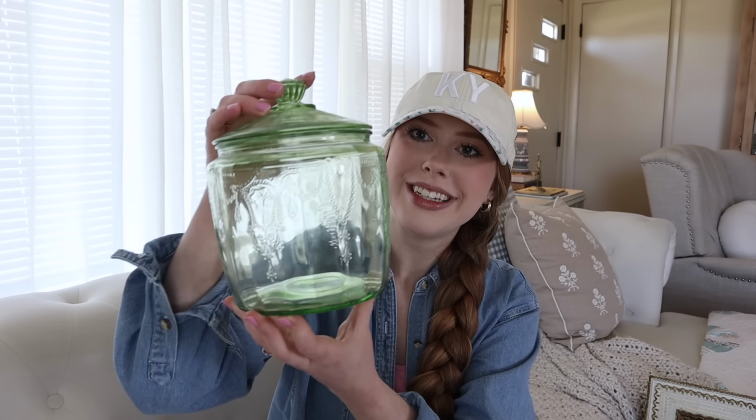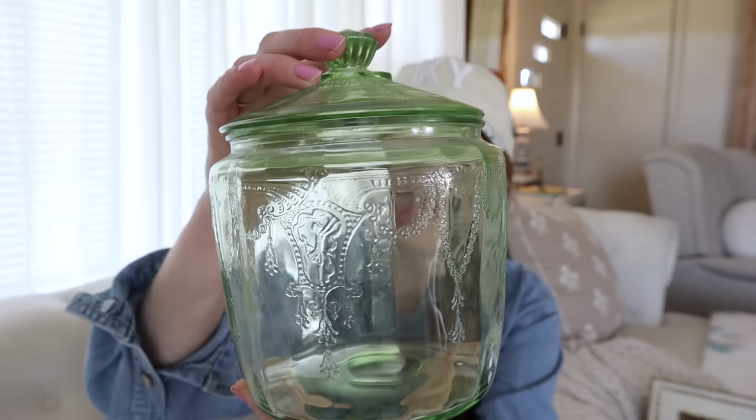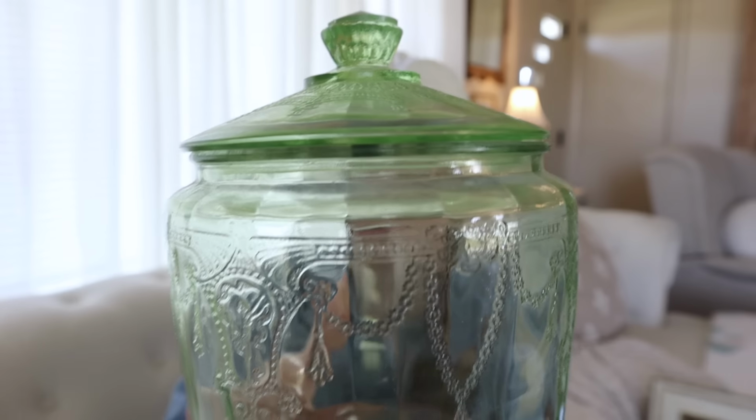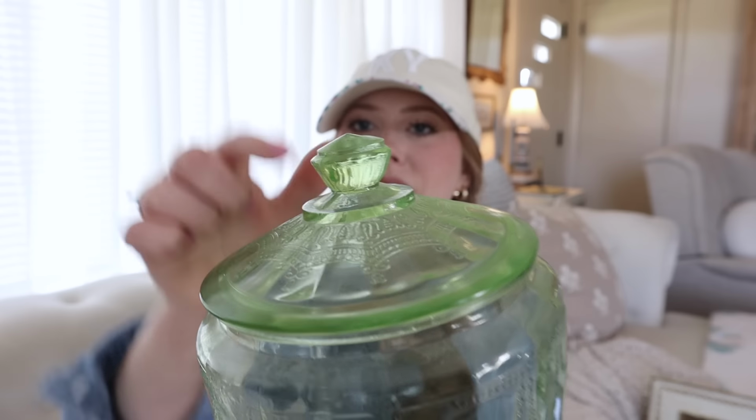But I did look this up as soon as we got home, and this is the Anchor Hawking ballerina biscuit jar, which is just so exciting. It is the authentic one, it's not a reproduction, so that is just amazing to me. I love the green, especially in the kitchen for spring. I just think it would be so pretty, so I'm gonna try to find where I want that to go.